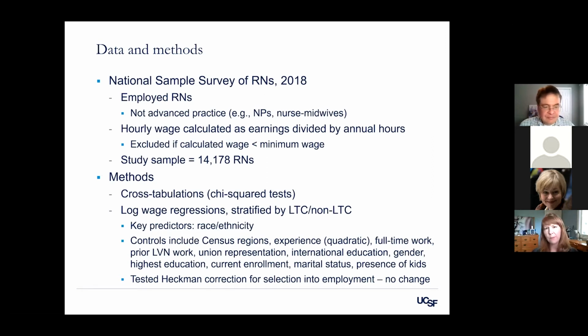The classic labor economic way to put these together is to have log wages as the dependent variable, because wages tend to be skewed for most occupations in the US, where there is a kind of bunching around a median area, but there's a long tail of higher earnings. So doing the logarithm kind of makes that distribution look a little more normal. Our control variables include census regions. We tested also with state dummy variables, same result.